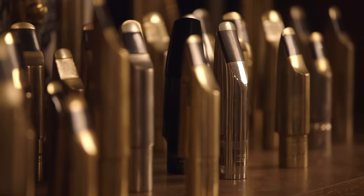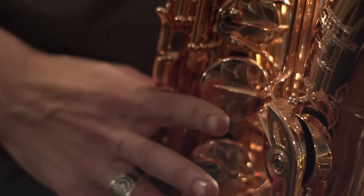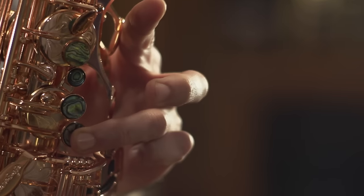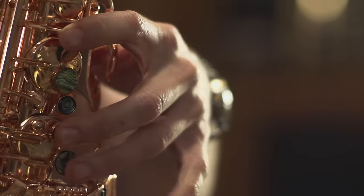Whether you call it metaphysical or scientific, all of this knowledge has culminated in the design of what Steve calls his masterpiece horn, the Category 5. A sax so acoustically powerful that it can only be named using the hurricane wind scale.